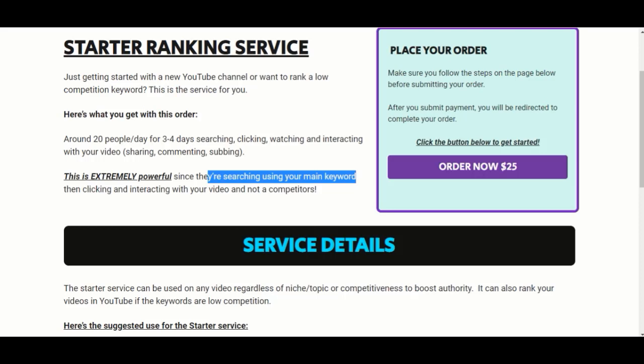What's even more powerful is if they type in the main keyword in the YouTube search bar and then scroll down and click and watch your specific video out of everybody else's video. That's super powerful. That's the most powerful ranking factor that I know of on YouTube. And it can shoot you straight up to the top of page one, depending on the keyword, in a matter of a couple of days.